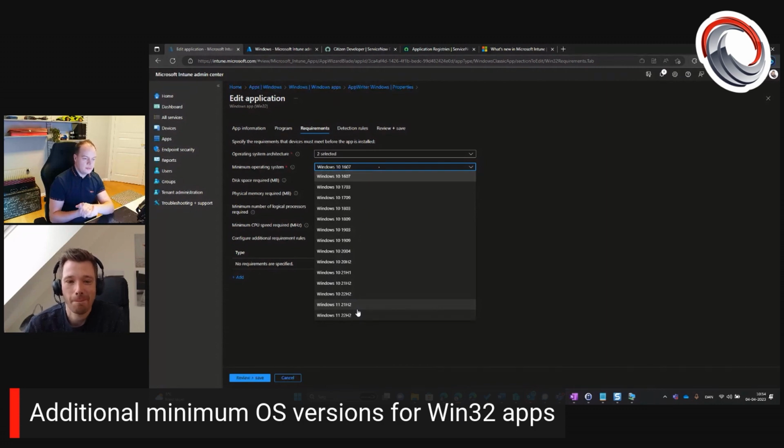Now we have the option to go a little bit further into the future of new releases. So here you can see Matthias is showing that Windows 11 is in there, and also now the current supported versions of Windows 10 have been updated and added in there.